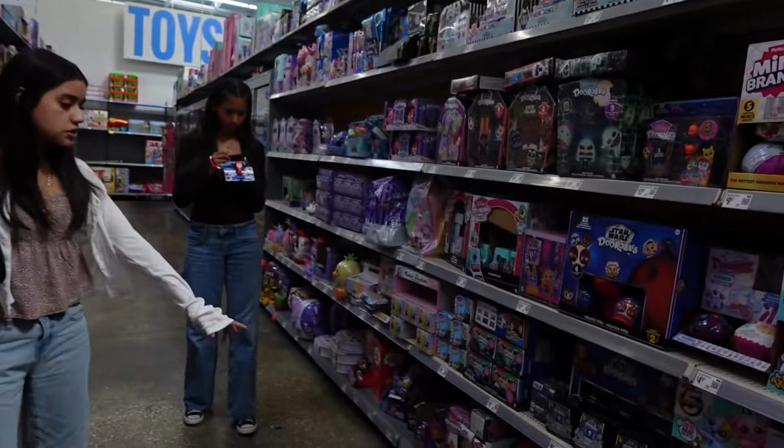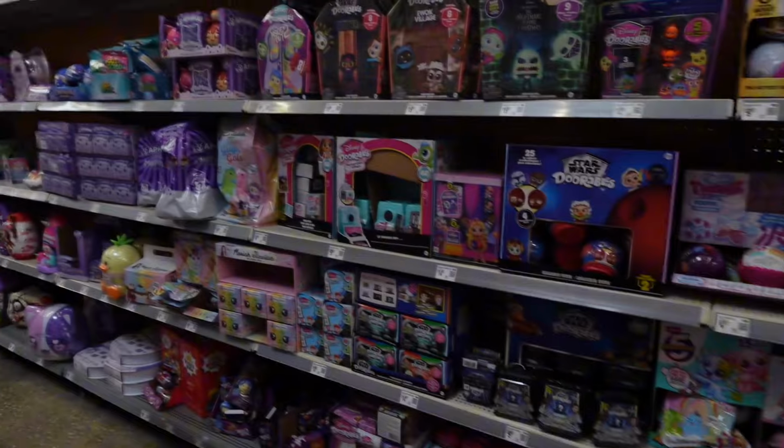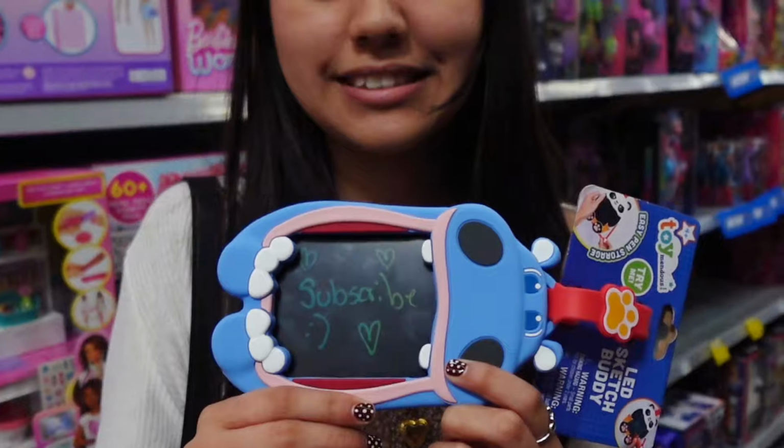Any Calico Critters in sight? Not yet, we're just looking. I'm telling y'all, I don't think Calico Critters are here. I low-key don't think they're here, guys.